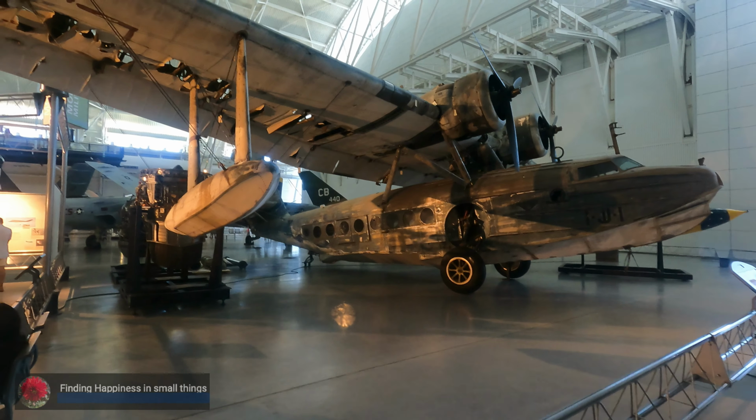This program was cancelled in 1950, and later they developed a more powerful version of this missile, and that missile was called the Regulus missile.